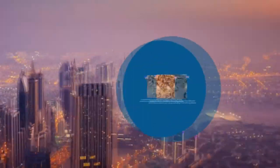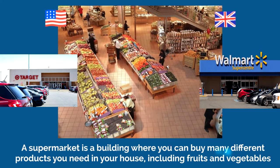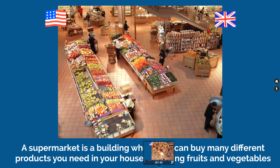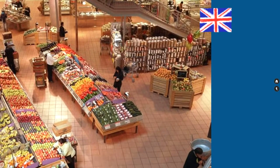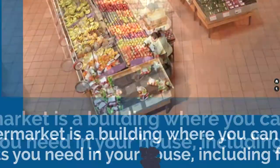Next on the list, supermarket. A supermarket is a building. It's not like a market, it's a building that belongs to one company where you can buy many different items that you need in your house, okay? It can be fruits, vegetables, clothes, stuff you need in your house. In British English we say supermarket. In American English, supermarket. Again, we don't pronounce the R in British English.